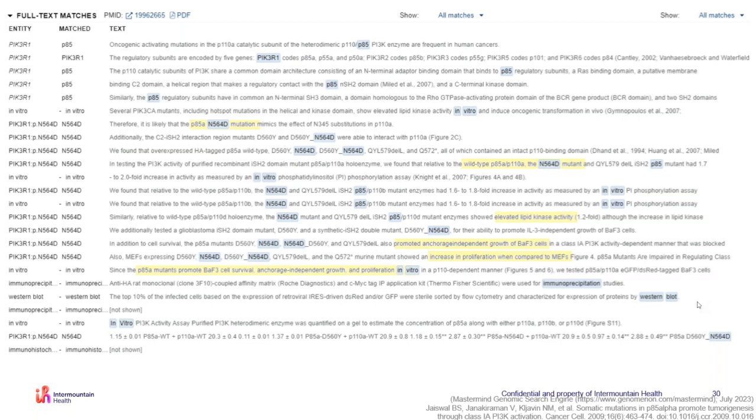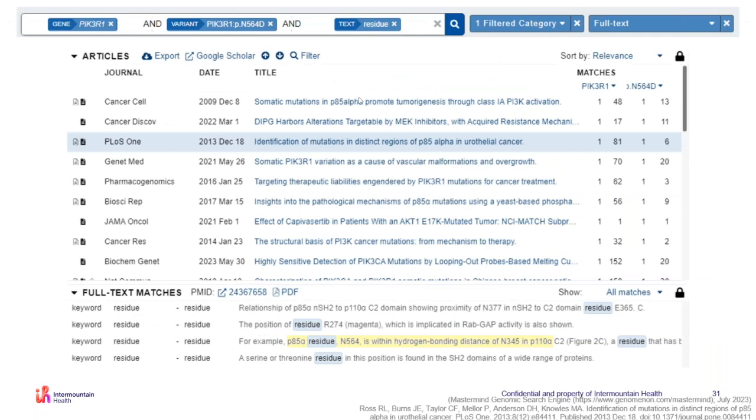Now, if I wanted to find more information, maybe not on the aspartate substitution here, but maybe I wanted just information on the codon itself, I could also edit my filter options and add a simple text search to find any papers that use the word residue, because maybe they are going to be talking about the asparagine residue rather than the asparagine to aspartate alteration, the variant itself.